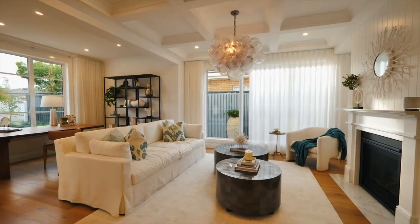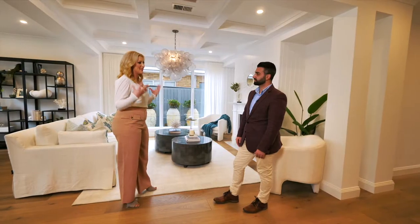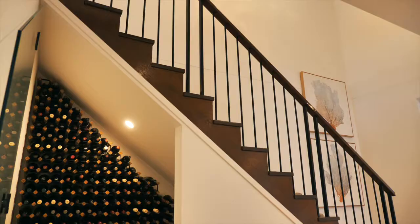It's good to see as well when they go down that Hamptons path that they do bring in some of those traditional features. I love the coffered ceilings. I just had this instant sense of relaxation as soon as I walked in here.